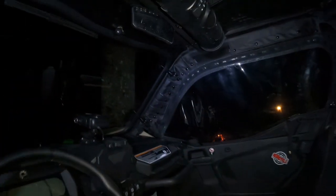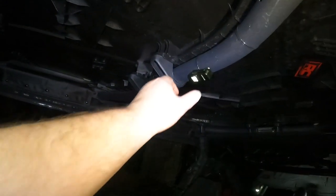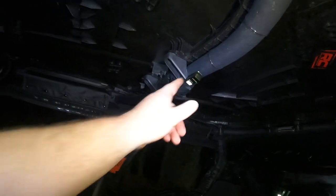Kind of did about everything you can do to this one at the time. I got my O light in here on moon mode. I'm just gonna leave it on all night just because I don't know how traveled this trail is. I got my wallet and stuff inside.